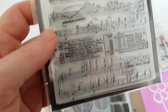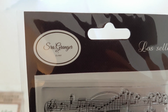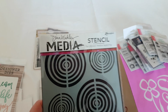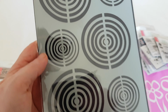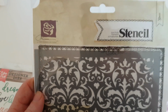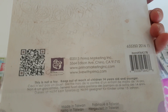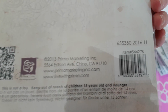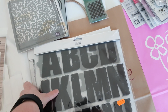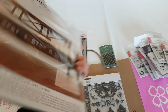And let's see what this company is from. It says Los Celos or Sarah Granger. And I found a stencil from Dina Wakely. Half circles, wild and crazy. Another stencil from Prima. It's a sort of a damask looking stencil. Let's see, there isn't a name for it, but the number is there if you want to click it and get it.